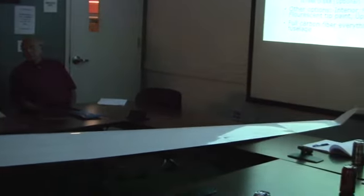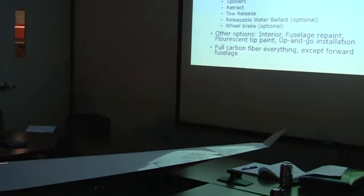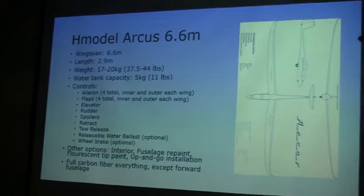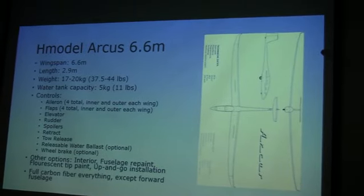When you order, there's a bunch of other options available that you can get from H Model. You can get the full scale interior. I ordered that option. You can do what they call a fuselage repaint, which I also ordered, where they sand down the seam line on the top of the fuselage and repaint it so it's perfectly smooth. You can't see a seam on the top. The releasable water ballast, of course, is an option, which I ordered.